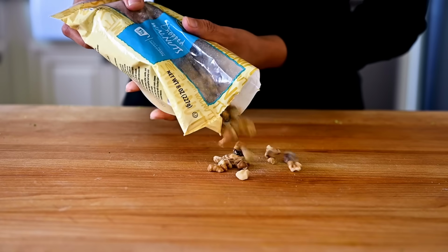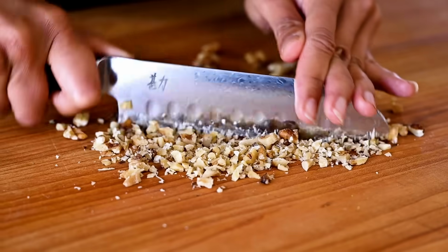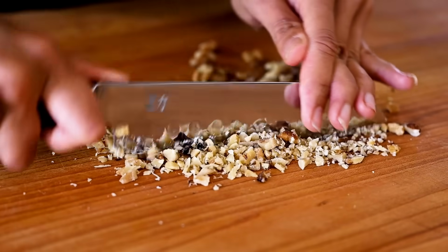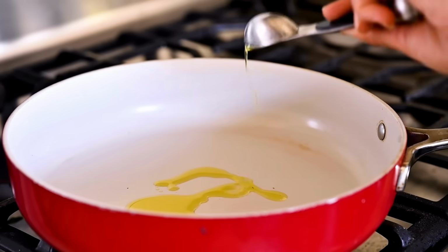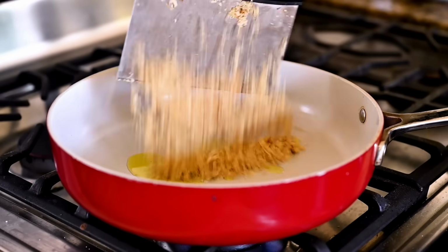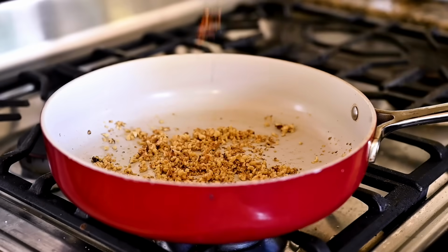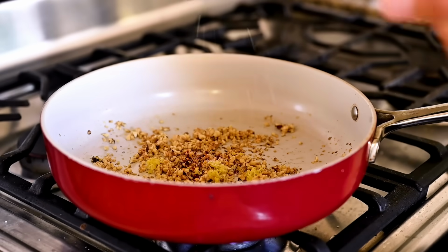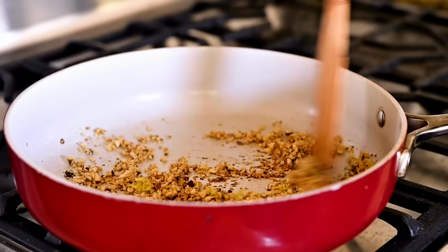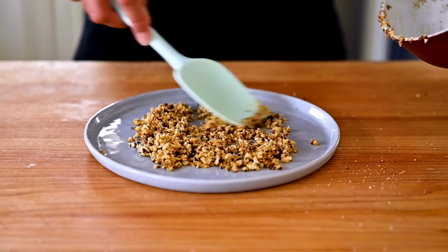Meanwhile, I grabbed some walnuts and quickly chopped those up really finely. These walnuts from Aldi are already pre-chopped, so this was pretty quick. We're gonna toast these walnuts almost like breadcrumbs in a frying pan, medium heat, with just a touch of olive oil. Cook this for 3 to 4 minutes until the walnuts are getting toasty and golden. Then add in a pinch or 2 of red pepper flakes, a little bit of lemon zest, and a bit of sea salt. Cook this for 30 seconds and stir frequently to prevent burning. Then take it off the heat and spread it out on a plate to cool down.